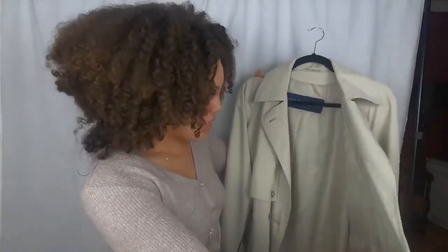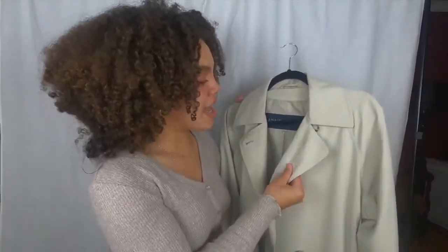It was Anne Klein. This I got for $10.99 from Savers. It's Anne Klein brand. I really loved this. This feels like a suede nylon kind of material. It's super soft and fuzzy. It doesn't look fuzzy on film, and it doesn't really look fuzzy to the eye, but once you touch it, it has like a fuzzy grip to it. It's really flimsy and lightweight.